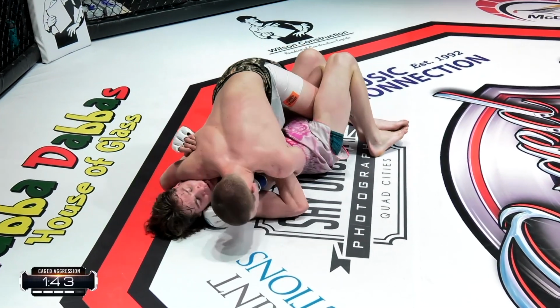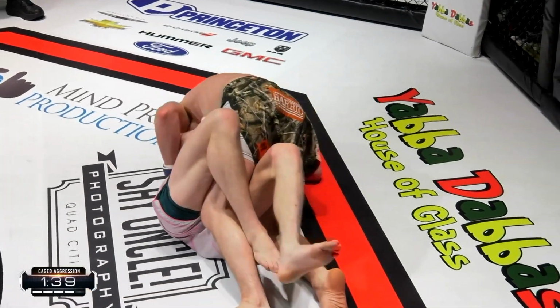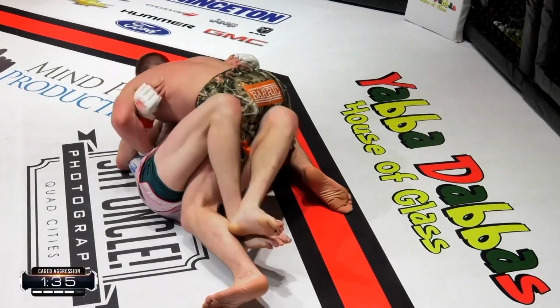100%. Kind of creeping up right here, trying to get that leg out into full mount. Liam doing a good job of defending at the moment. So, push on that knee.